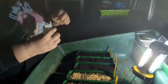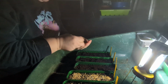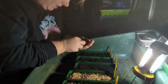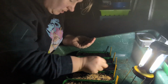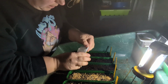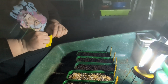I'm sowing lots of different seeds and using lots of different sets just to try and figure out what onions grow best in our conditions, because our allotment is quite harsh conditions for growing in. So I'm not gonna sow tons of these, because we've got so many types going on.